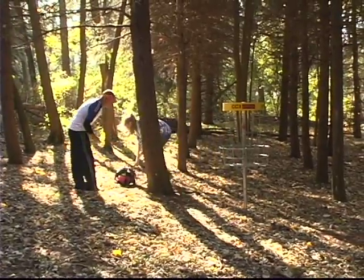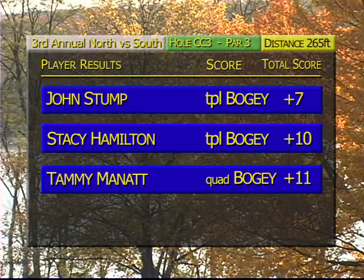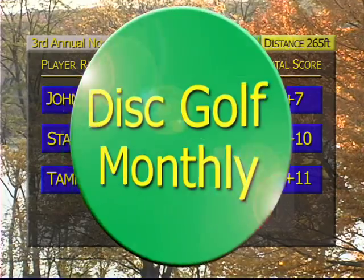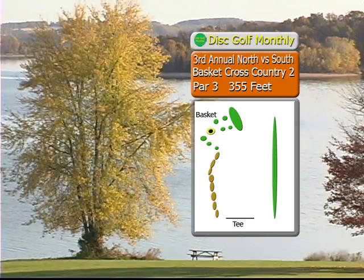Here's John. And they had a little bit of a problem on that hole. But the idea is to have fun, and I'm hoping they are. Absolutely. All right, Matt, we're moving on to Basket Cross Country 2, which is a par 3, 355 feet.